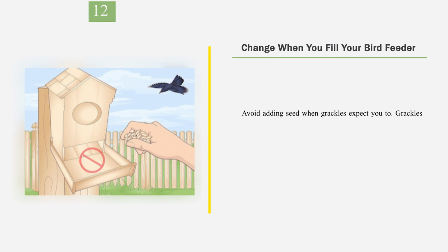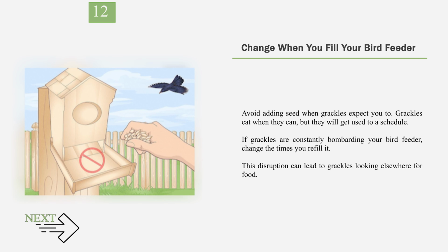Number 12. Change when you fill your bird feeder. Avoid adding seed when grackles expect you to. Grackles eat when they can, but they will get used to a schedule. If grackles are constantly bombarding your bird feeder, change the times you refill it. This disruption can lead to grackles looking elsewhere for food.